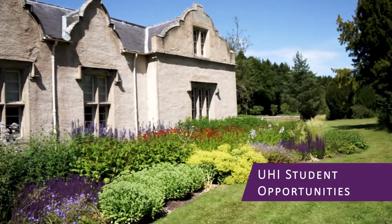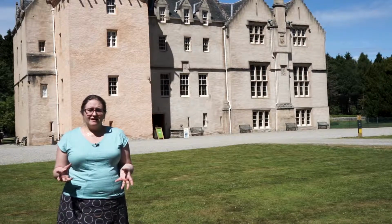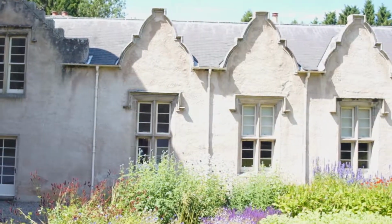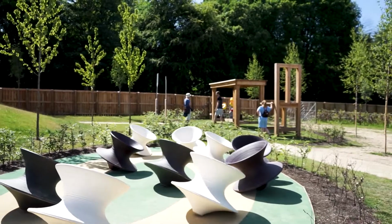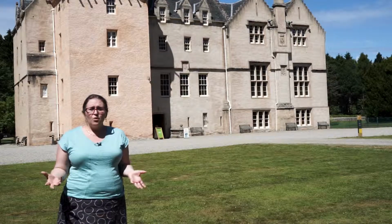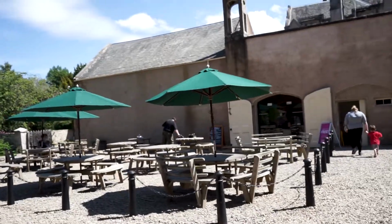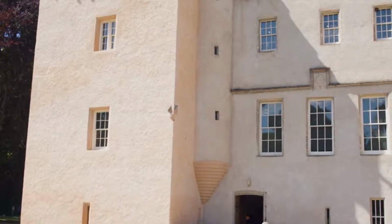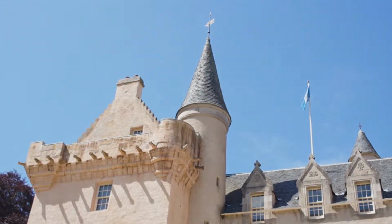There's a really exciting opportunity for UHI students because the nature of UHI is that it's spread across the Highlands. And actually, National Trust for Scotland properties are spread across the Highlands and Moray. So there's some fantastic opportunities to link in with your regional organization or regional site. And at the same time, this is a national organization. So this is an organization that provides training that looks really good on your CV and that people recognize.